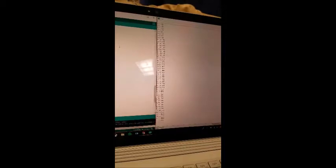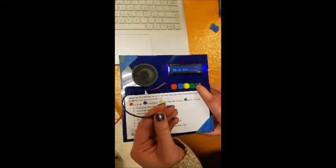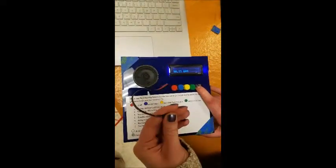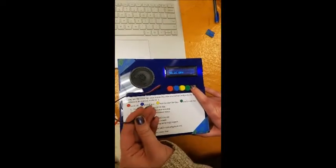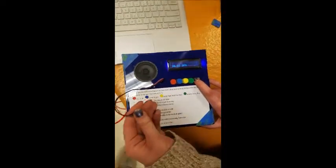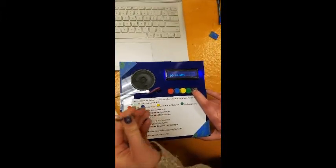So what the serial monitor is displaying is all the BPMs that our pulse sensor is calculating, whereas what our LCD is going to be displaying to the user is the BPMs that are in a certain normal range. That would mean that it's not just an error. So we have it set to within 40 and 140 beats per minute, whereas our serial monitor here is just showing any BPM that is calculated in the code.